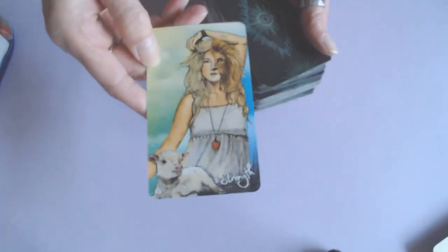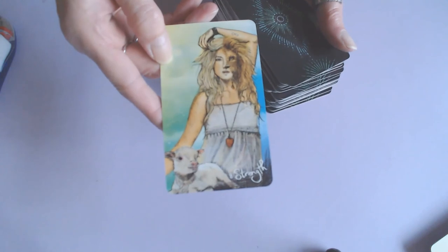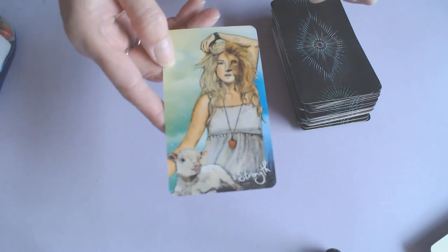Right, we've got the Strength card. So that's the card for today. Strength, know that you're stronger. You've got the infinity symbol on her arm. I love it. Really, really pretty.